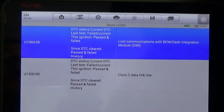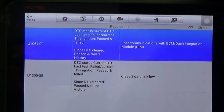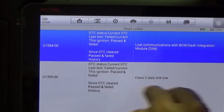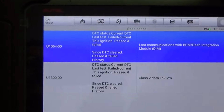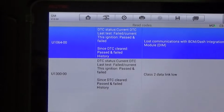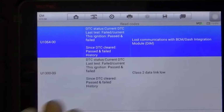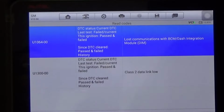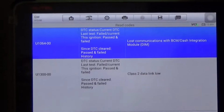Same codes as we had yesterday. Lost communication with BCM and the dash, the DIM. This is what's very alarming, is our Class 2 data, which all of our other modules are on, but we're not communicating with any of them. So none of the other ones were coming up in that list in addition to the BCM.